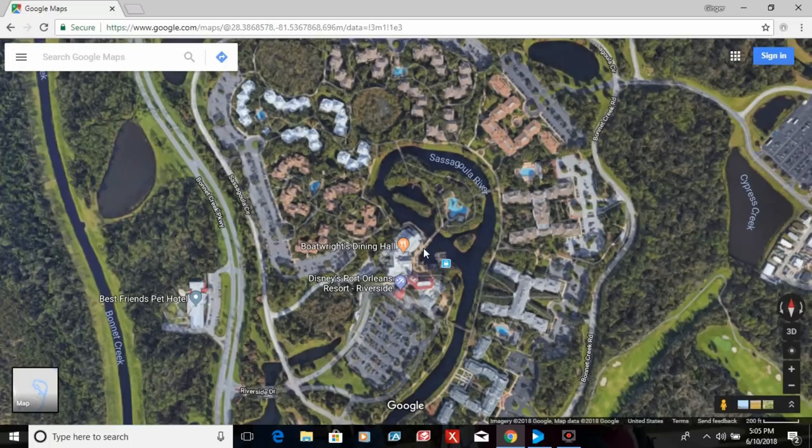At this point in our tour, we have walked across the bridge to Old Man Island and turned right at the pool in order to walk across this bridge and begin our tour of the Magnolia Bend section of the resort.